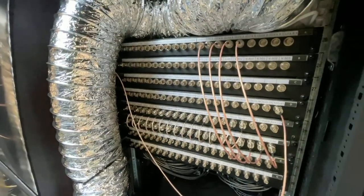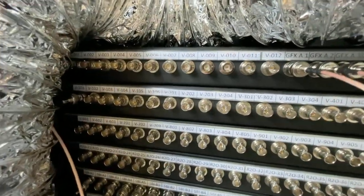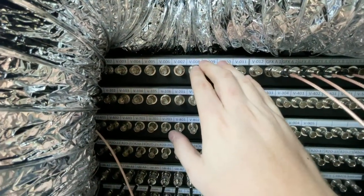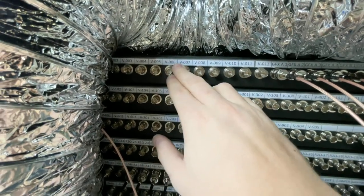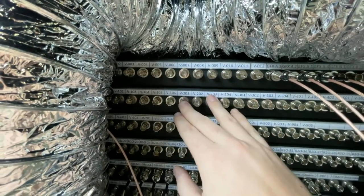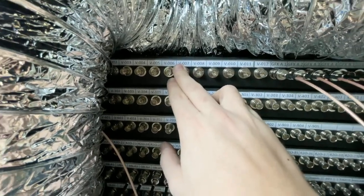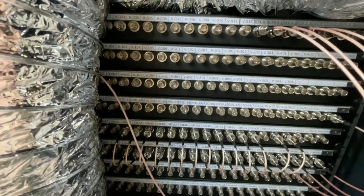So, huge patch bay here. Now all of the patches in the trailer are going to here. Basically the numbering system here is in numbers. So V for video, the first number is 0 or 2. So the first number is the location. And then the number of the cable as well. So it's the same system all around for audio and video.